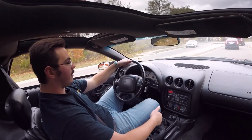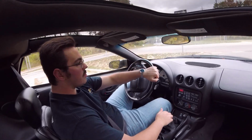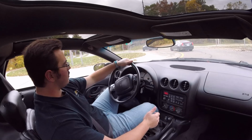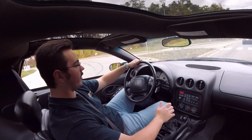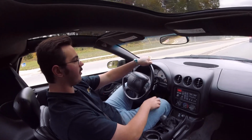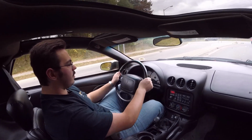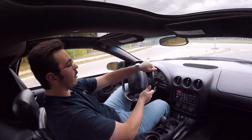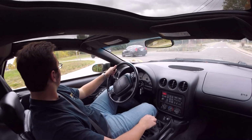Like I said, the T56, it's not great. It's not like it used to be, but it still gets the job done. The ratios on it are perfect. I love the ratios. Very nicely spaced gears. So you can see the steering, it's got a little bit of slop to it, but I will be addressing that this winter. We're going to depart with my friend Mr. CTS-V.